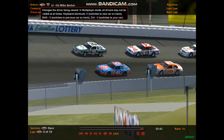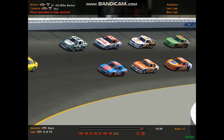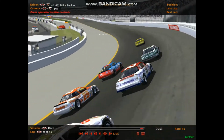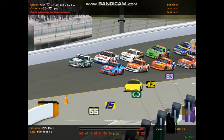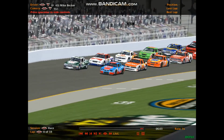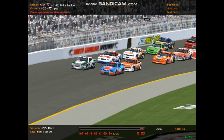Pontiac and Buick on the front row here. Mike Becker, in the King Richard Petty colors, and Zach Rogers in the Skull Bandit Buick. That will be basically the front row here. So the field comes off corner number 4. Pace car looks off on the pit road here. The green flag flies, and the GM Goodwrench Service 400 is underway.